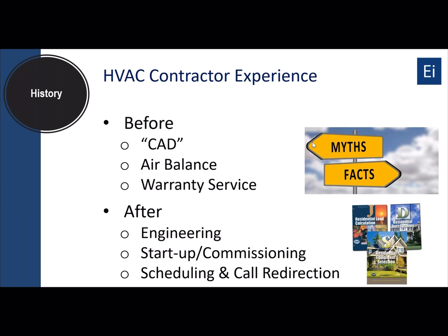We had a huge warranty issue with homes that were built during the boom times in the early 2000s. During the downturn, those issues really brought to light all the challenges of service issues when your volume drops off. So we made a transition and converted our CAD team, which was just drawing up plans that were field designed, into a true engineering department, using modern tools, following Manual J, S, and D to ensure that we had proper designs that met the actual performance of the homes. We built a detailed startup and commissioning department that focused on doing lot-specific detailed commissioning, including lot-specific air balances.